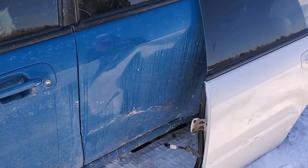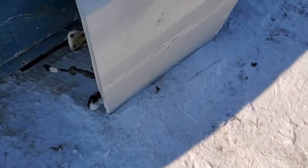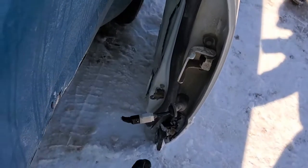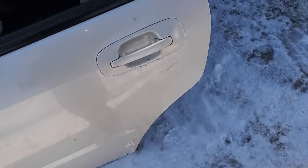All right, to replace this door, we got the replacement. It's not in perfect shape. It's a little scratch there and little bits of rust everywhere. But in all honesty, you can't see it, but the bottom of the door, like the very bottom where it rusted out, it's really in good condition. It's a lot better condition than this one. Came with the door handle.